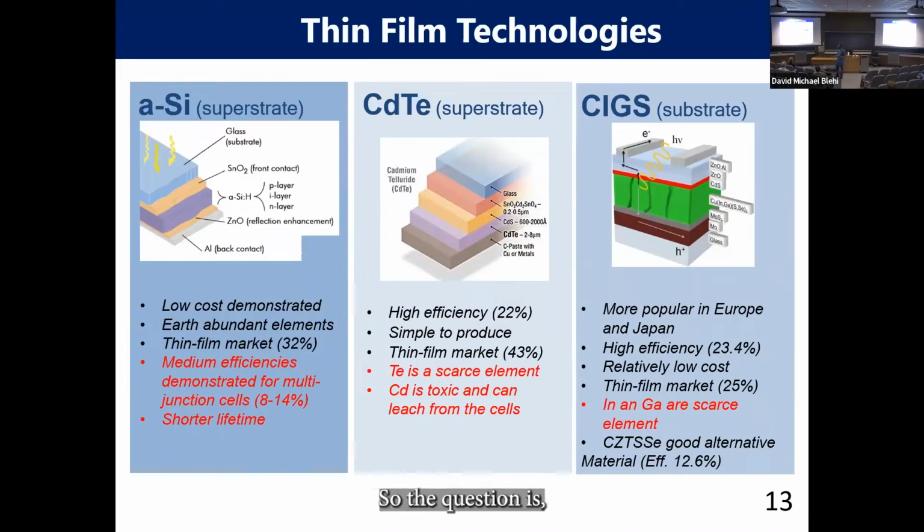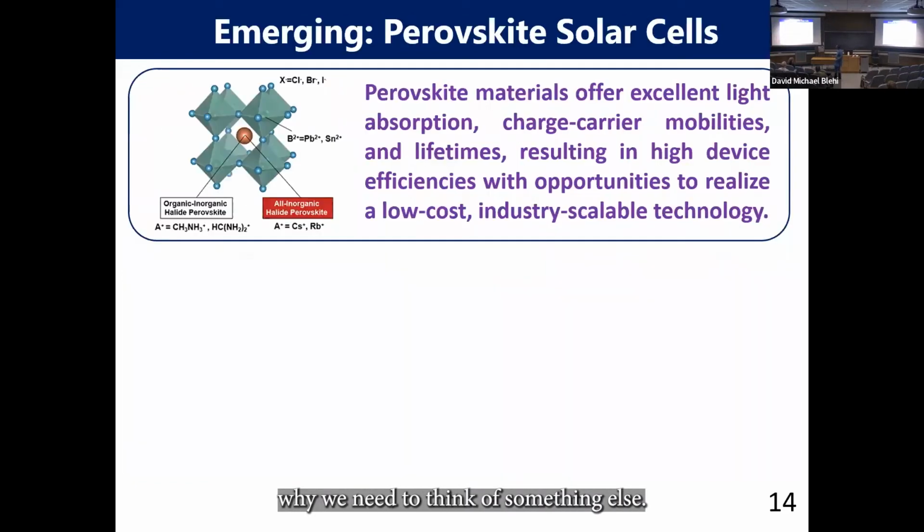So the question is, is this something that we can scale up? Some other areas can take it, but if we want to talk about global scale mass production, where do we get indium? There's competition even for indium for the screens of our phones, for our televisions. So there's a lot of competition for it. And the question is, if we want to go for it, where do we get them from? That's the key question why we need to think of something else.